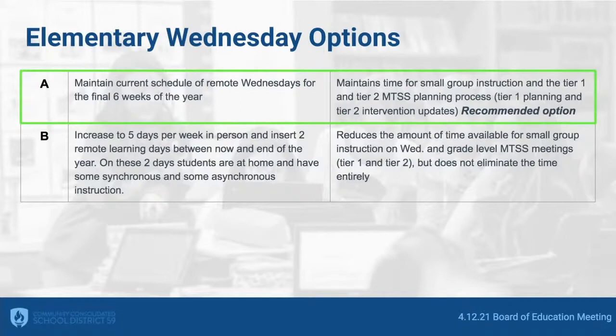My question is more related to the students with IEPs. If we go to a 5-day, would that be easier to make sure these students are getting supports for their IEPs? I know we've been struggling trying to get those in as well. Would that help with that, going to the 5 days? Services can be provided virtually or in person, so we are providing all of our student services with IEPs. It may provide more flexibility in scheduling, but not necessarily. It would truly be individual, dependent on the student.